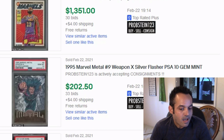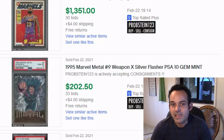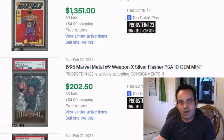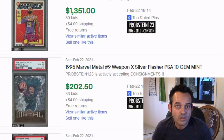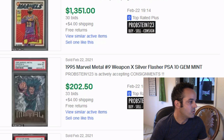And I'm not really sure how hard it would be to grade them. I'm not sure if they have centering issues at this point. I haven't really done all the research that I need to do. But from what I can tell, the card quality looks good. They look fantastic, and I would think that they would grade well. And I've seen them graded. And here's one right here.